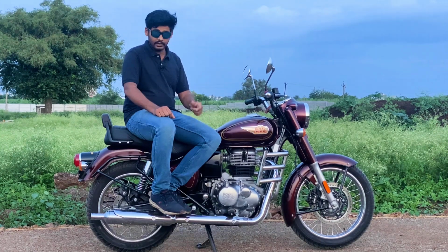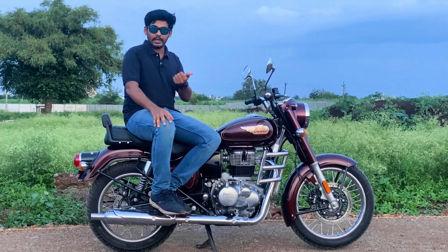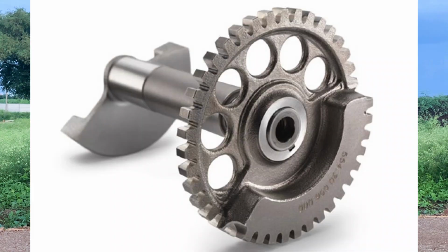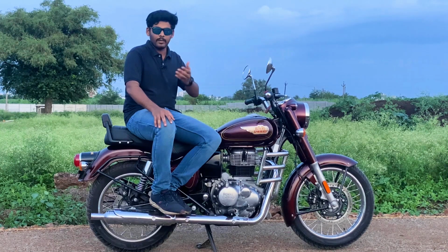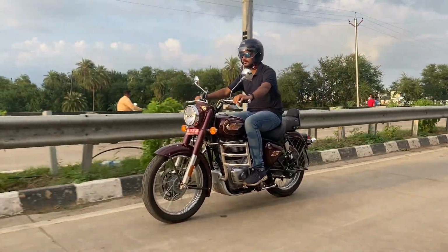And one thing which you get in this engine is a counterbalancer shaft, or counterbalancer. The counterbalancer is basically a dead weight which you find on the flywheel or the crankshaft. What it does is it actually cancels out the piston vibrations and gives you a smoother ride.